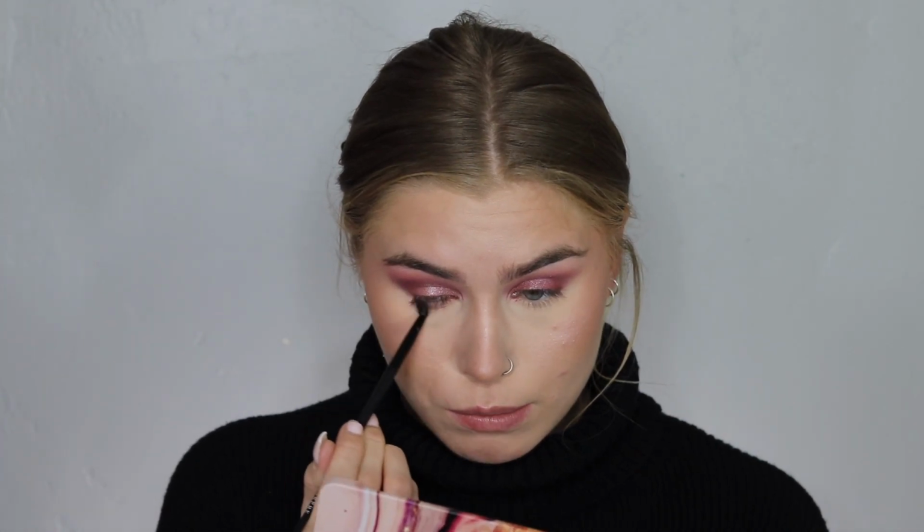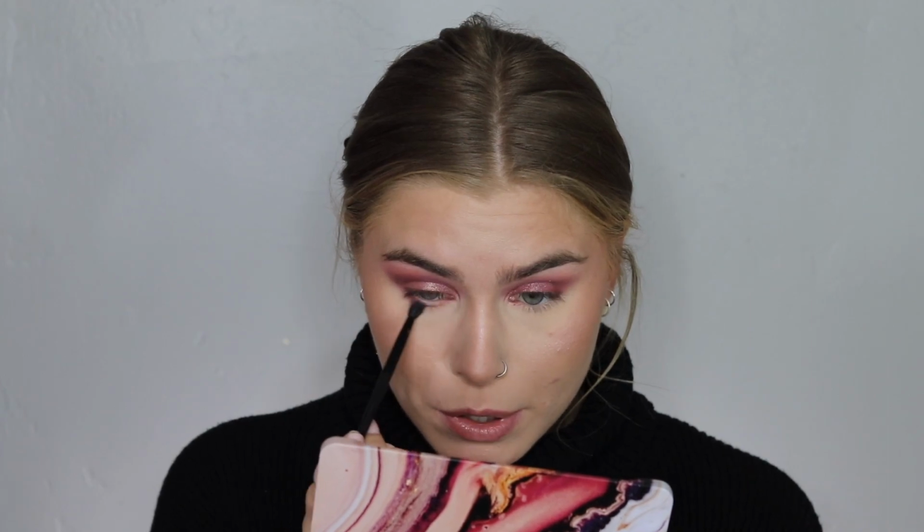Yeah, woohoo! Oh, you know what? I might use a different brush. You guys already know how much I like a smoked out lash line. So I'm gonna bring this fairly far down and then slowly flick it out. I'm gonna use the same brush and dip into Nymph, which is this deep plum shade, deep plum purpley.